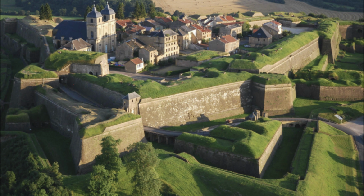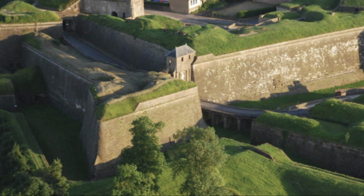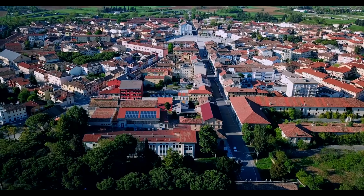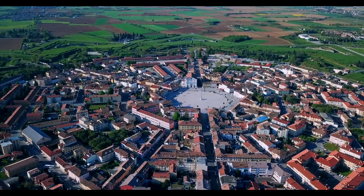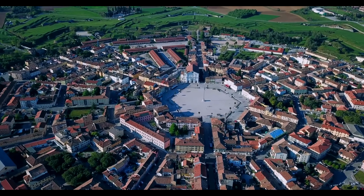The bastions had to be angled just right, sometimes to within a degree, to deflect cannonballs. And get this, some of these forts, like Palmanova, align with celestial patterns, like constellations or solstice lines. Coincidence? Maybe, but it makes you wonder what the builders were really up to.